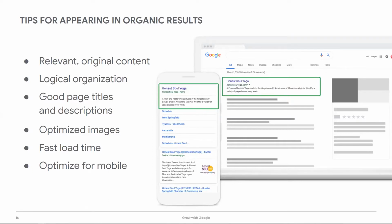So the difference between organic and paid, just to be very clear, is that organic is the results that show up without the advertising dollars behind it, right? You're paying if you're running an ad to be at the top. Organic is when you're going to get to the top without paying. So that's where the SEO really comes in.